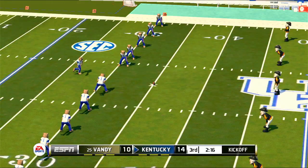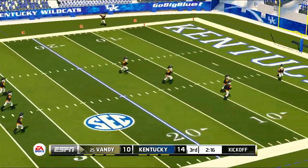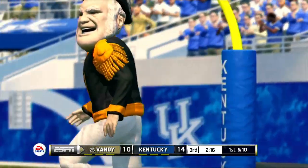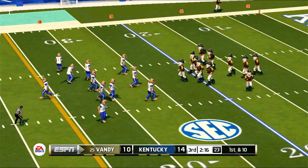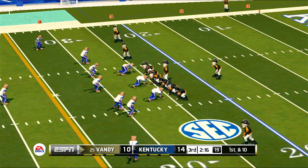Kentucky is ready to kick it away. He just drills this one. And it goes into the end zone, down for a touchback. Well, let's see if he can shake off that pick that he tossed last time out. And I don't think this defense will lay down lightly. They're going to try to continue to rattle this guy.